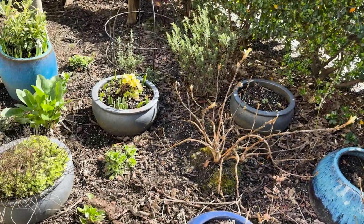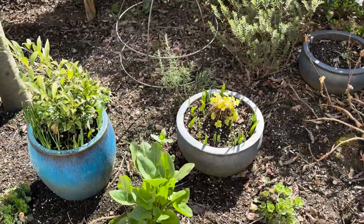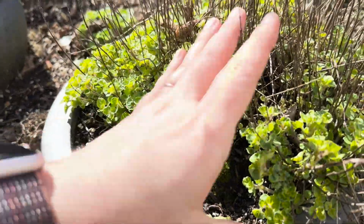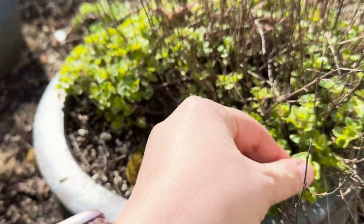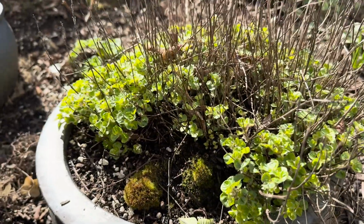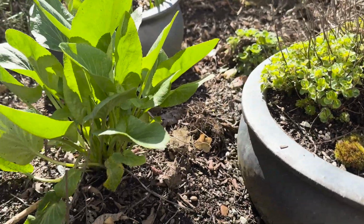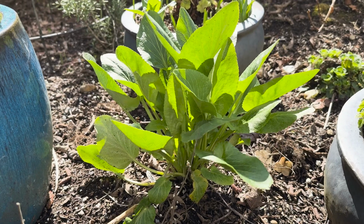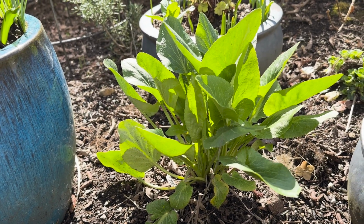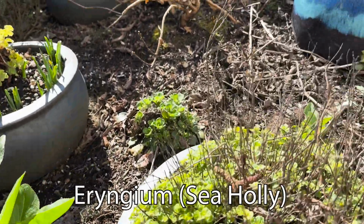What else do we have over here? I'm not sure what this is. I thought it was a saxifrage, but I'm not actually sure. Oh, it smells good. Maybe that's oregano. Does anyone recognize that? It looks like oregano. We've got our, I just forgot the name of this. It's spiky. I think it starts with an E. I'll put it on the screen.